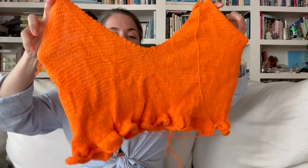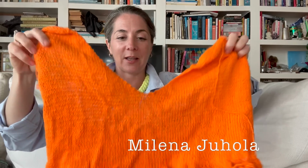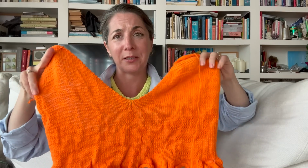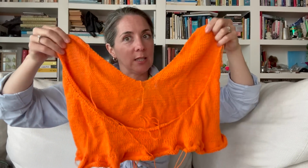Then I'm going to show you the accountability of my WIP that has been hanging out on my orange chair for quite some time. If you've been around, you may remember this. This is the Tekla tank top by, oh my gosh, what is her name? I'm forgetting completely. That's how long it's been. I will put it in the show notes. Please forgive me. It is just a fun, like, naughty little tank.